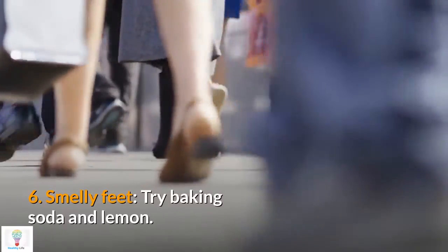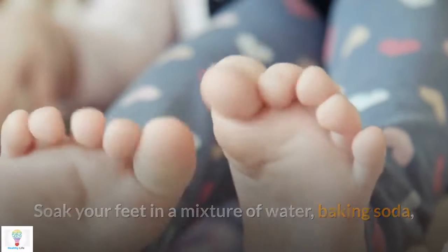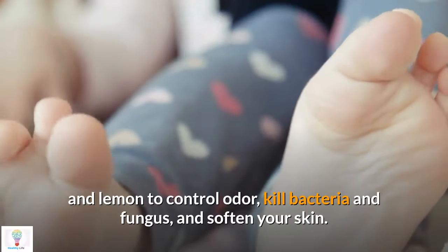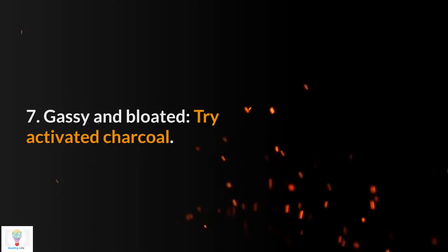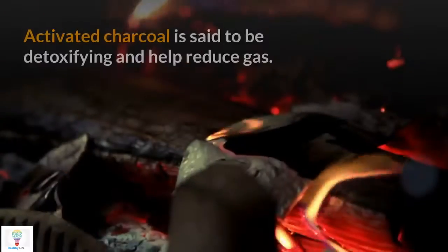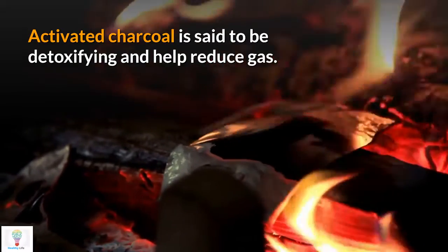6. Smelly feet, try baking soda and lemon. Soak your feet in a mixture of water, baking soda, and lemon to control odor, kill bacteria and fungus, and soften your skin. 7. Gassy and bloated, try activated charcoal. Activated charcoal is said to be detoxifying and help reduce gas.